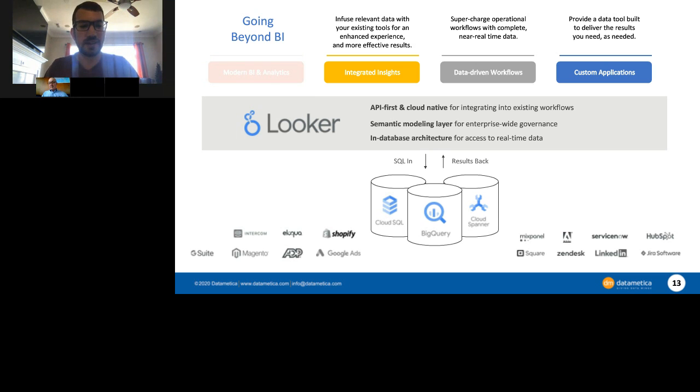So this next slide shows the three other components of what's possible with Looker once you go beyond BI. One of those is integrated insights. Technology is not often the problem. There are a bunch of tools to get your data into these fast solutions, and these solutions are often infinitely scalable. So generally, one of the problems when it comes to data adoption, and this comes more into the data culture piece, is that there's always this change management component that comes with data.